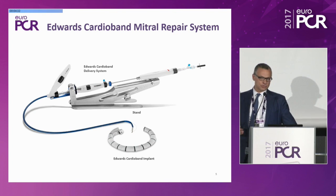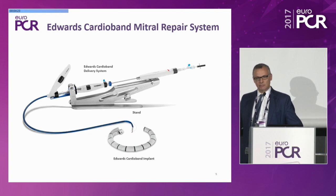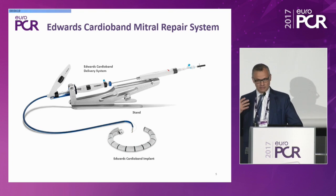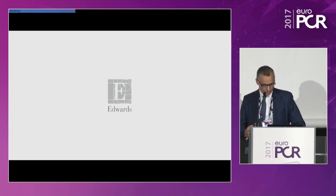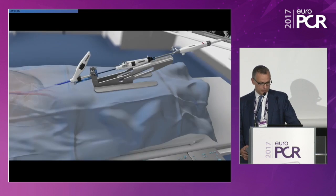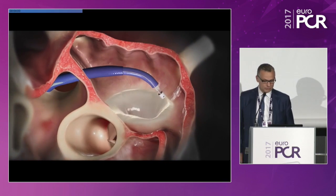There are other solutions which have been attempted and somehow successful still in the process, mainly MitraClip. But what gives us the perspective today, Cardioband, is the most commonly performed surgical procedure which now can be performed through a catheter. How can this be done? So this is an animation of the procedure.